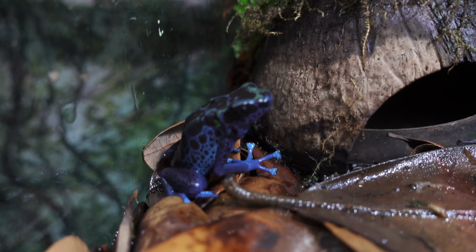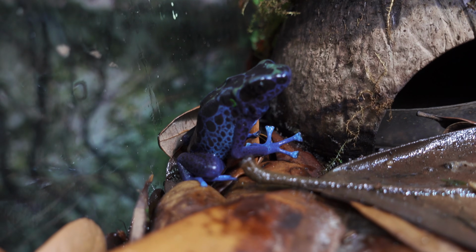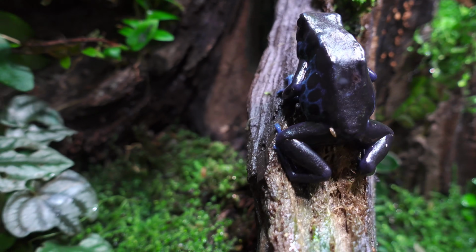These guys haven't started breeding for me since I put them in the new tank, but they've only been in here for about 5 or 6 weeks, so hopefully soon they'll get started back up again. And here's the big old female.